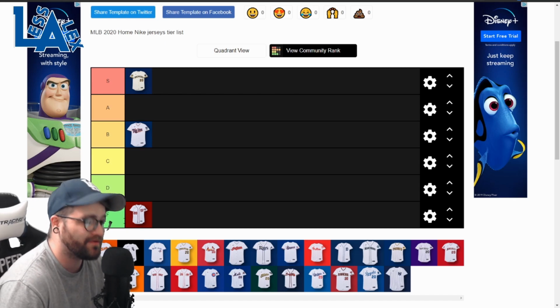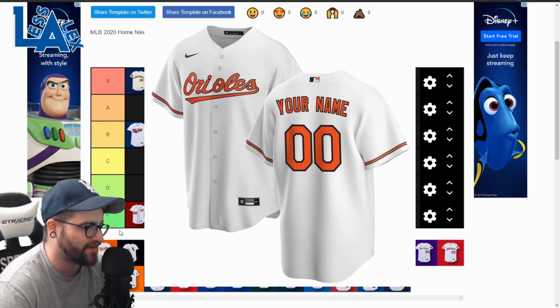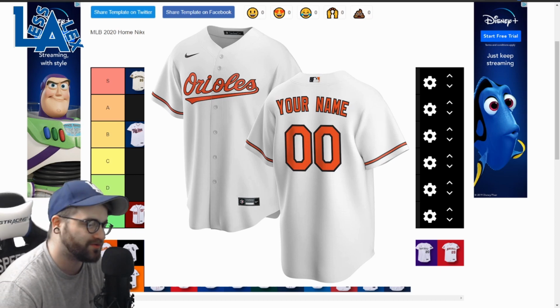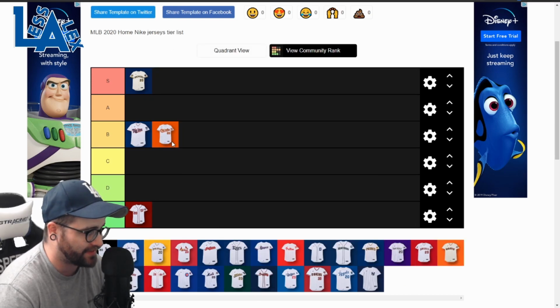Next up, we have the Baltimore Orioles. The Baltimore Orioles obviously have an iconic look. The orange, black, and white is just really great looking. That Nike swoosh, though, is not doing this new uniform or this new jersey any good. I gotta put it in the B.